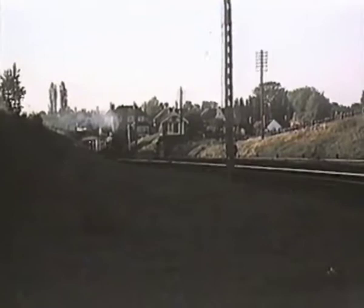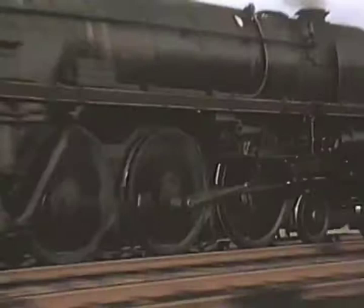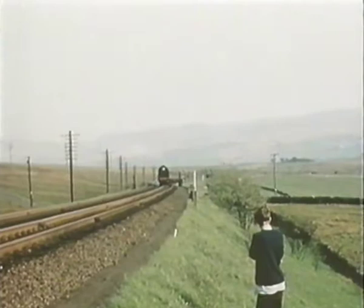These machines were the first British Pacifics, or 4-6-2 locomotives, to be classified as mixed traffic, at home equally on passenger or freight duties, as seen here. Incidentally, Oliver Bulleid of the Southern Railway had described his Pacifics as mixed traffic, but this was merely a ruse to allow the building of express passenger locomotives in wartime.